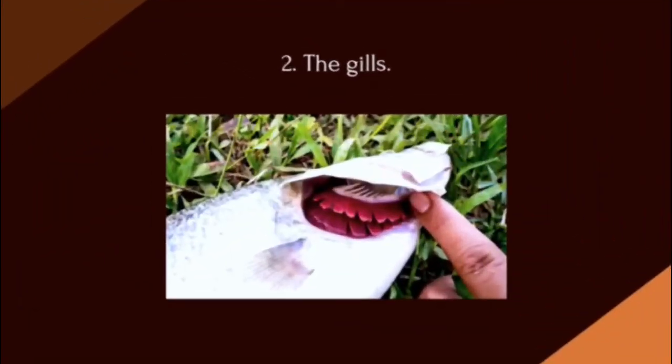Number 2 is the gills. The color of the gills should be either pinkish or reddish. Investigating the gills can help you immensely when looking for fresh fish. Seeing the color of the gills says a lot about its freshness or lack thereof. The gills should also be a bit wet. If the gills are dull and grayish in color, then that is a pretty big red flag signifying that the fish is not fresh. And the gills can also produce a sour and deeply offensive smell.